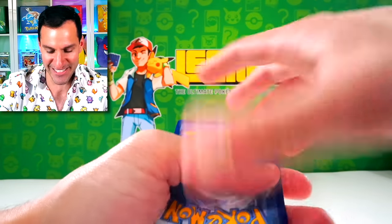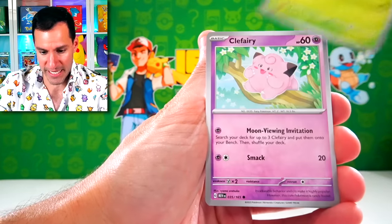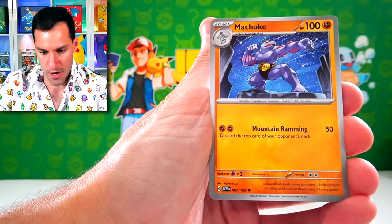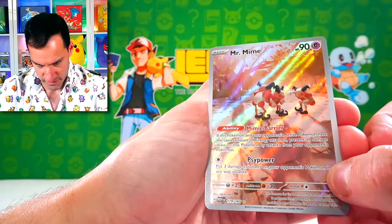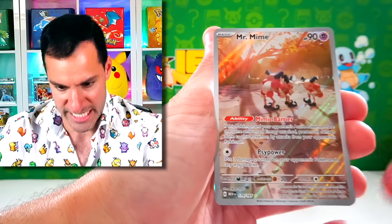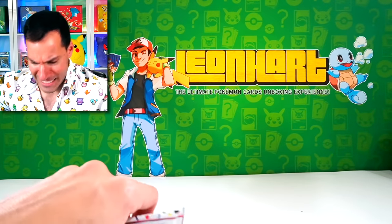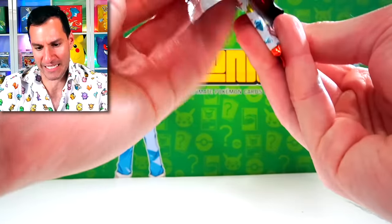Just getting a little too excited about this set. So that one pack so far, though, the beginning was incredible. Clefairy, Machop, Ivy, Slowbro, Machoke, Rhydon, and Mr. Mime. That is really, really creepy. What are they doing? What are they doing? Mr. Mime again. What are the odds? What are the odds? Moving on to the next pack.